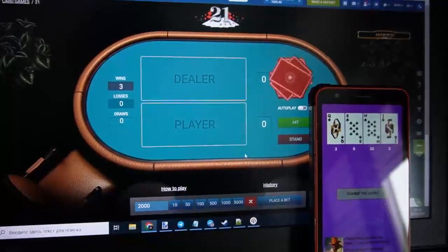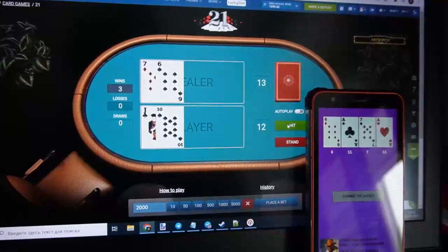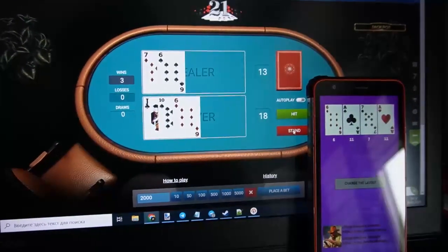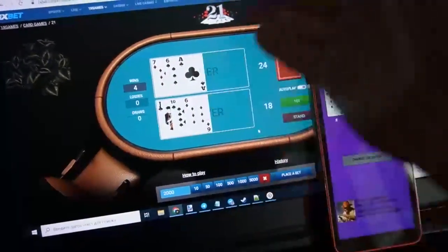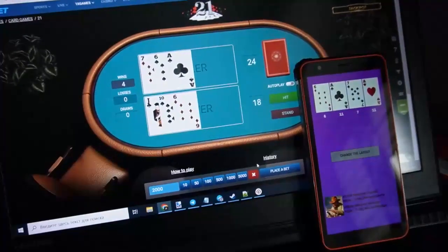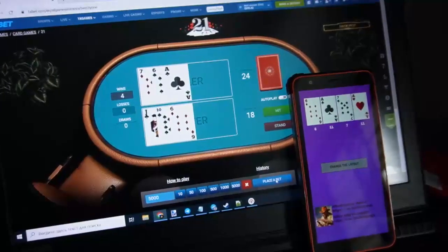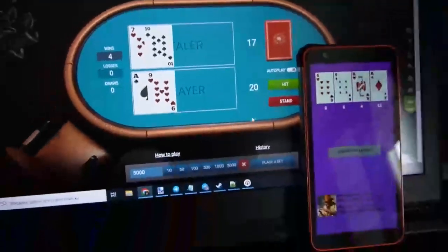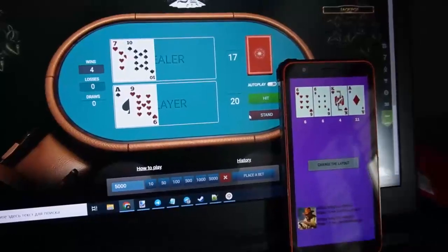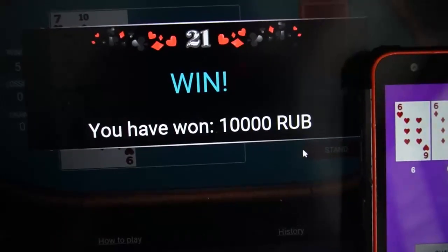I do my bet, place a bet. Oh my god, good. I hit. And I stand. Amazing, my friends. It really works, you understand? All the cards, this predicts to me where the card is next. Amazing. Okay, I played a bit with all my money. Oh, good, my friends. I understand. Okay, you can see I win really cool money.